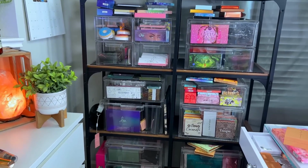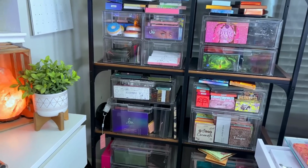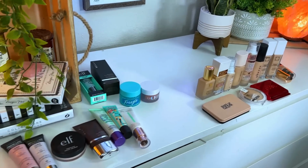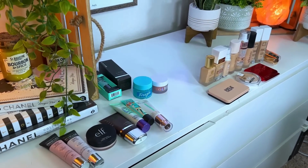Last time I did a palette declutter, I got rid of over 100 palettes. I'm hoping to do the same thing this time around. So this is kind of where we are right now. It's not the most magnificent declutter. I'm sorry. I know a lot of people love to see massive declutters.